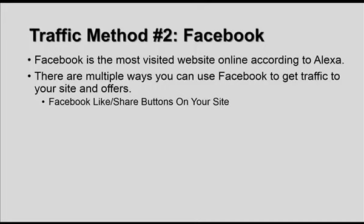There are Facebook like and share buttons that you could put on your website. We talked about that with social signals as part of SEO. You can get those through, for example, Add This, which has them, or the Digg Digg plugin. Facebook even has pages where you can embed their share buttons. And that's a really important thing. So getting your content shared by other people on Facebook is going to be really important.